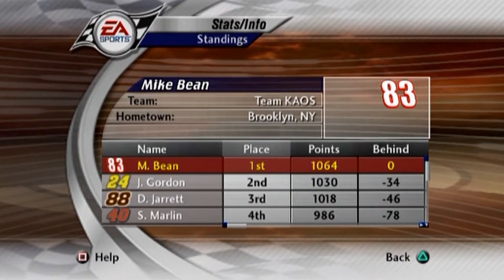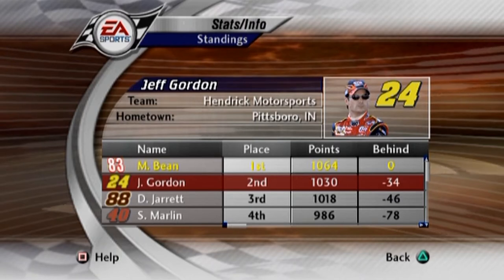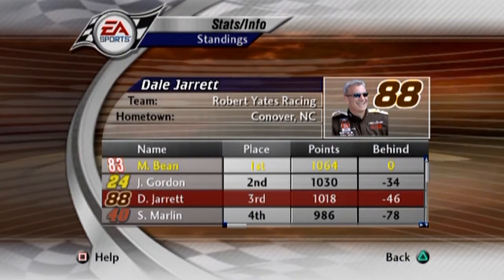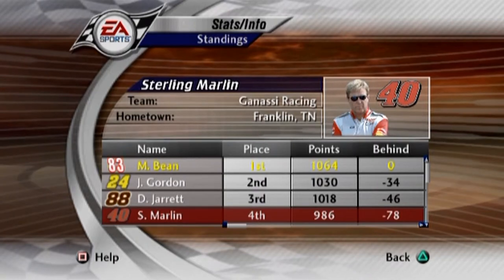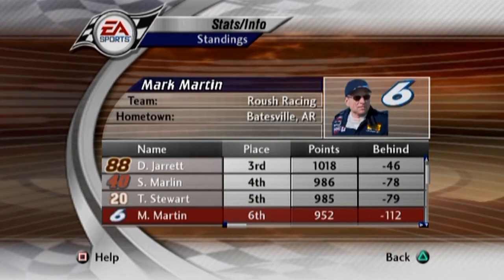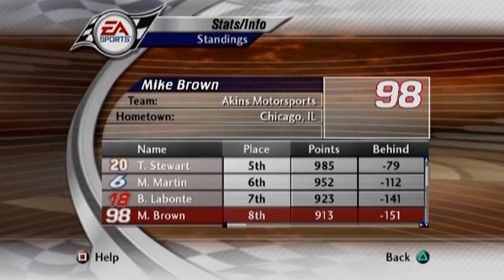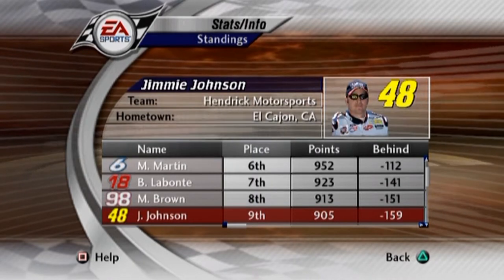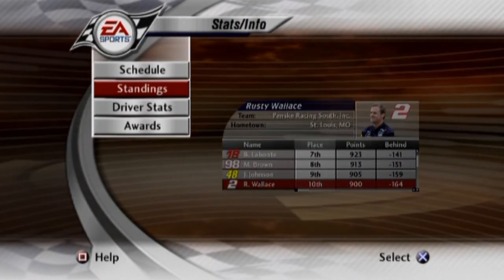All right, so here are the point standings after Texas. We're still in the points lead, but only 34 points ahead of John, who leapfrogged his way, I believe, from 5th to 2nd. Dale Jarrett is in 3rd, 46 points behind. John's only 34 points behind that, mind you. 4th is Sterling Marlin, 78 points back. And rounding out the top 5 is Tony Stewart, 79 points back. You have Mark Martin in 6th, 7th Bobby Labonte, 8th is Mike Brown. Moved himself up one position. He was 9th, I believe, last week. Correct me if I'm wrong on that. 9th is Jimmy Johnson. And rounding out the top 10 is Rusty Wallace, 164 points behind.